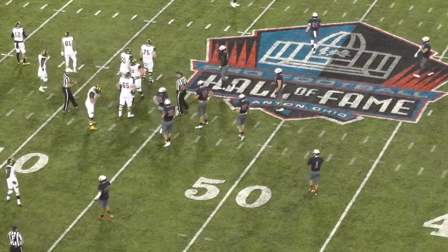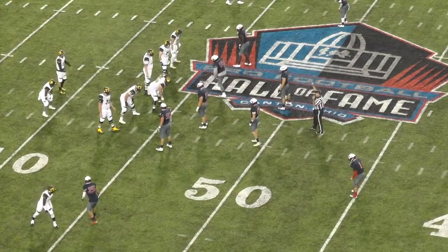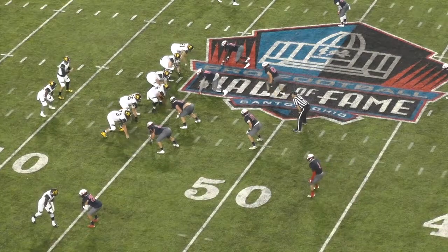They keep running to the right. They're running behind that right tackle, right guard. Yeah, I mean, they're making a way with it. Well, Garrison and Vargo have had their way over there, and I would say, if it works, keep on doing it. 3 to the left, 1 to the right.